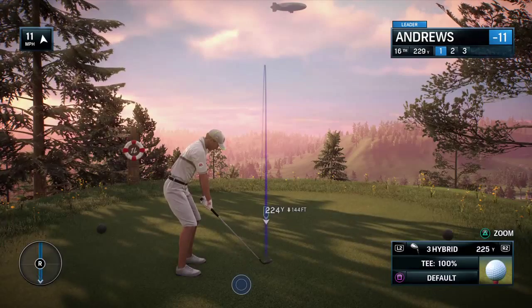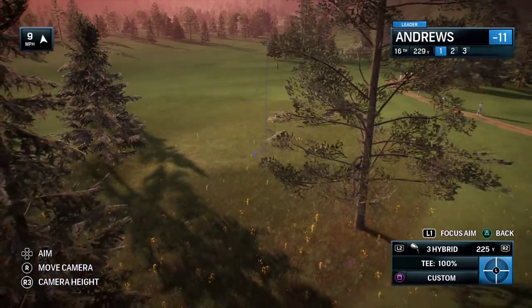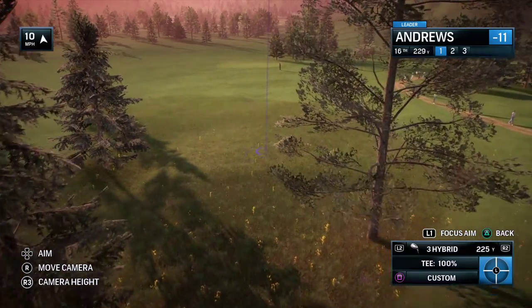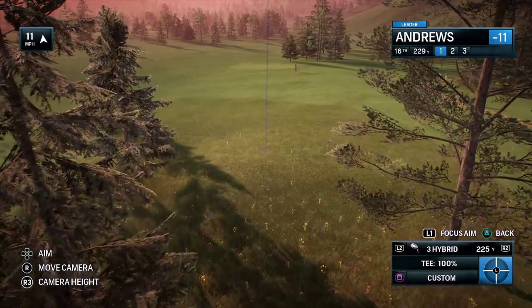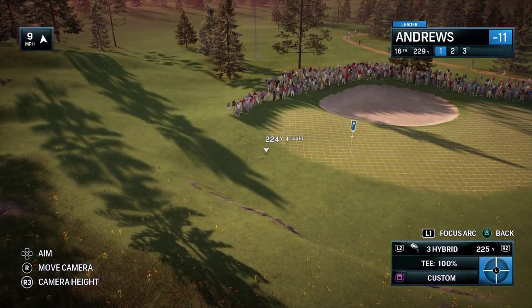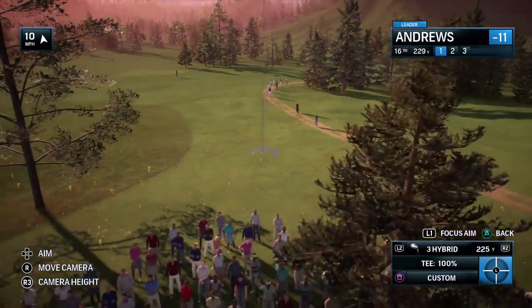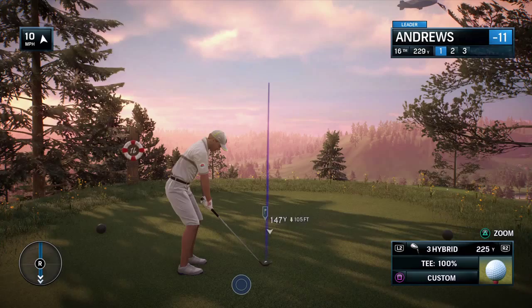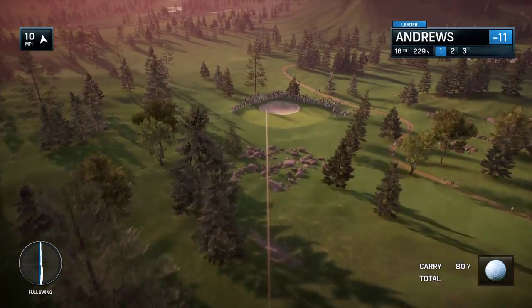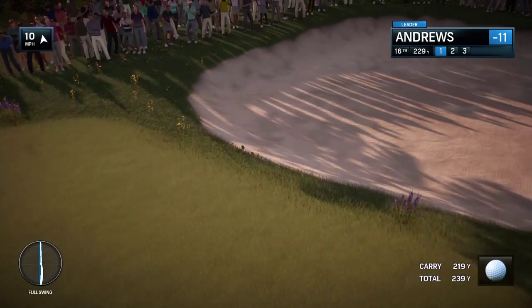Time to make a move on the closing stretch here at number 16, par 3, 241 yards. He is really playing well today, Frank. Extremely well, given these conditions. High winds, the ability to judge the ball around these conditions, and he's putted well, too. Putting in the wind, also not the easiest thing to do.